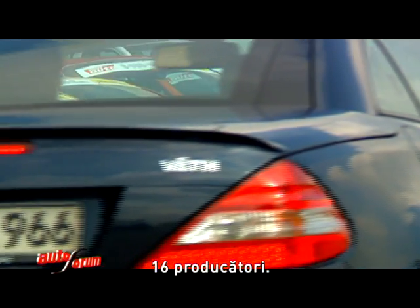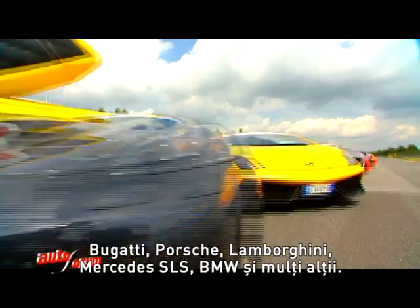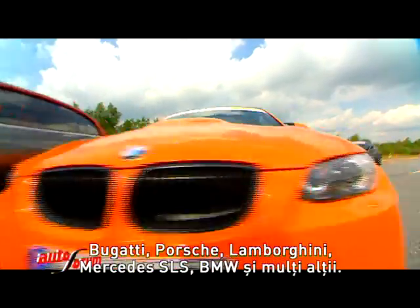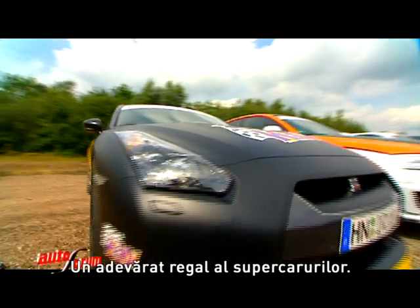16 manufacturers. Bugatti, Porsche, Lamborghini, Mercedes SLS, BMW and more. A who's who of the supercar sector.